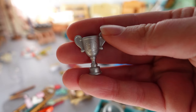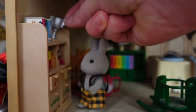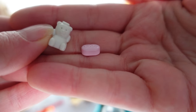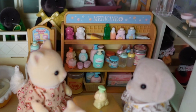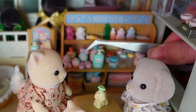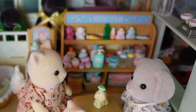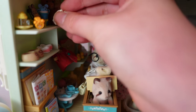This silver trophy is from a sports set, and that can go on the Babblebrook shelf. A teeny bunny bottle and soap. These go on this shelf in the department store. I had to go through the window to get the soap in the right place. And sorry, the focus wasn't quite right. This toy and ball, they can go on display in the same shop.